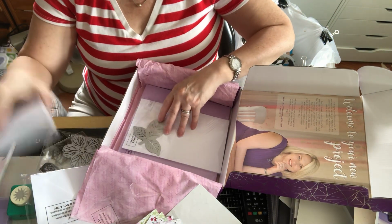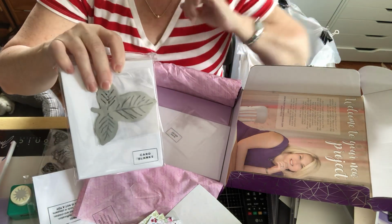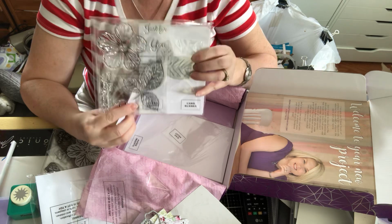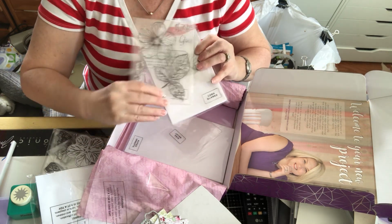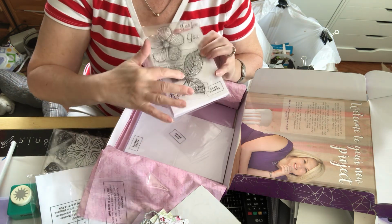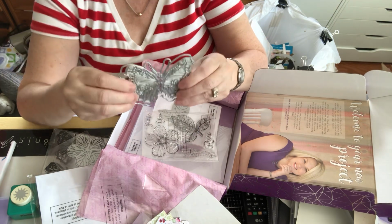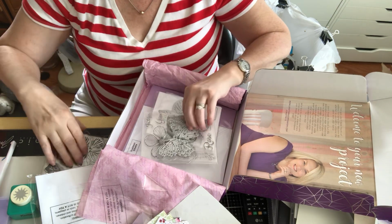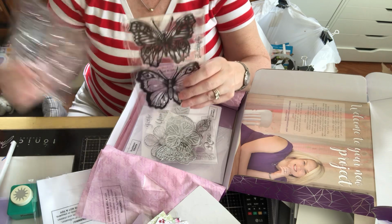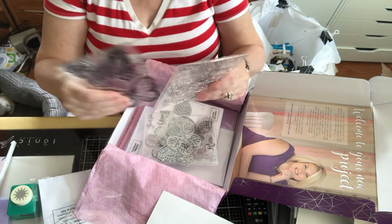Okay, and I think I just used that for that. We have the leaf to go with, I think it's leaves, because there's more than one, to go with our leaves that our stamps are. So we actually got the flower die, the leaf, and the leaves die, and then we got the butterfly and the extra piece, and we got the flower, which is to go with the butterflies, the sentiments, and yeah, somewhere is the flowers.